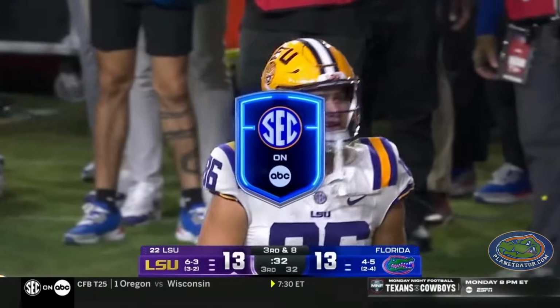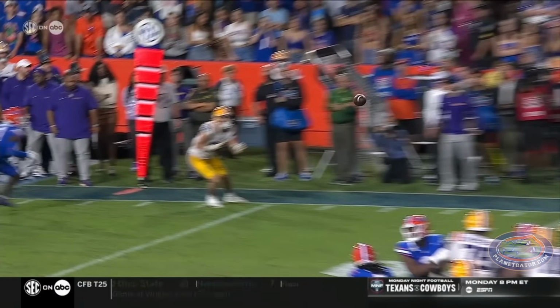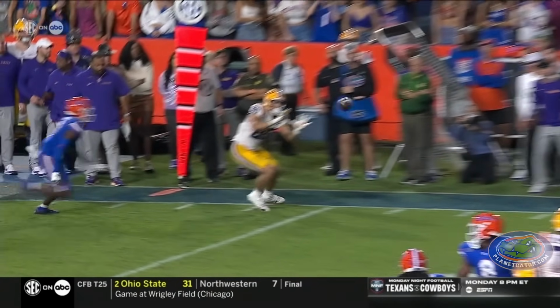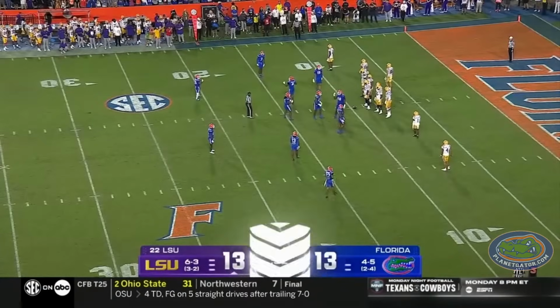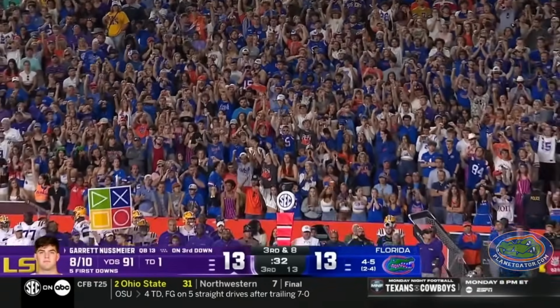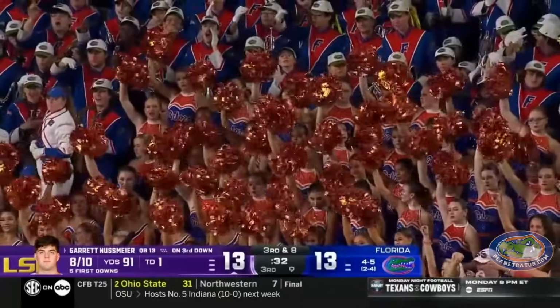Bridges did a great job just making sure Taylor wouldn't get to the sticks, but unable to complete the pass here as the left foot of Taylor was on the sideline. Yeah, got to know where you are. Good break for the Gators, and now another 3rd and long. LSU is 10 of 16 on 3rd down. 13-13, 32 seconds on the clock.